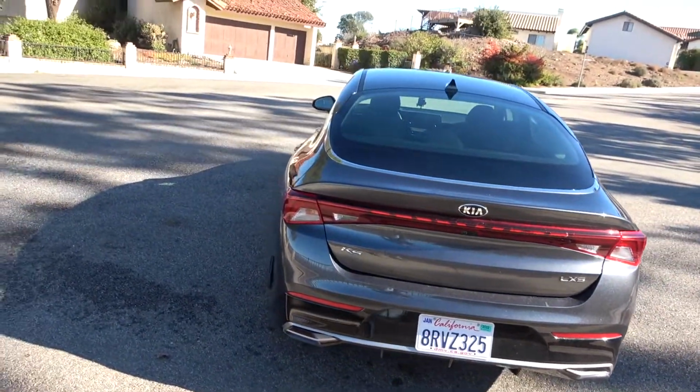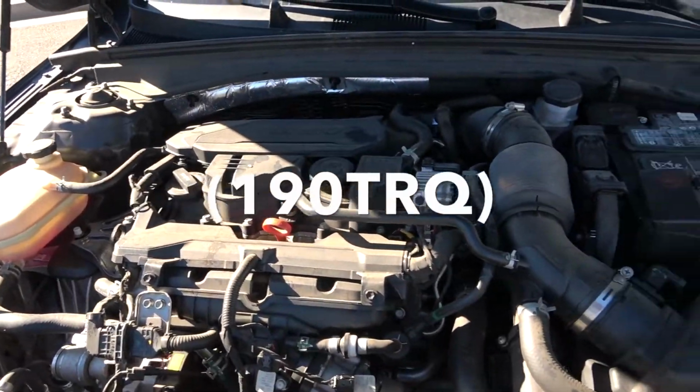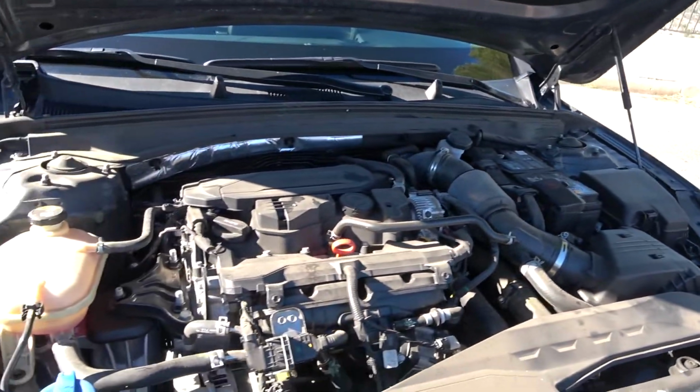Up and open the hood of the K5, this is the engine. So like I said before, there's two different engine specifications we can have for this car, a 1.6 liter four-cylinder and a 2.5 liter four-cylinder. This is the 1.6 four-cylinder, and this produces 180 horsepower and 195 pound-feet of torque. I know it's a little bit dirty, but hey, it's a daily driver, what are you going to do?